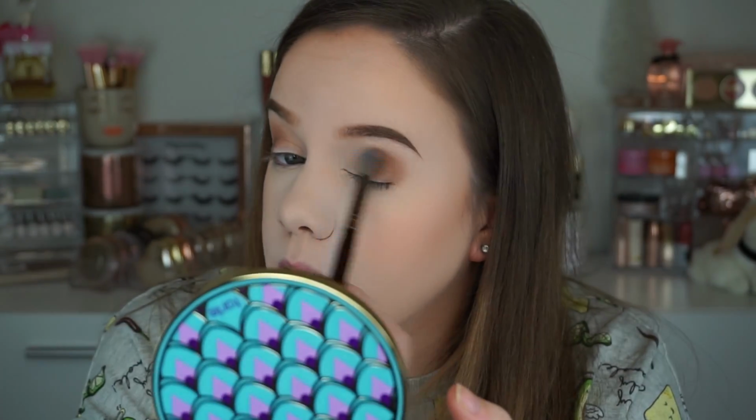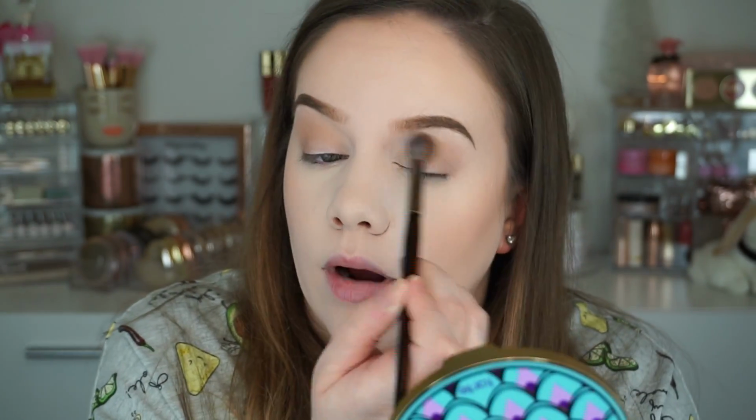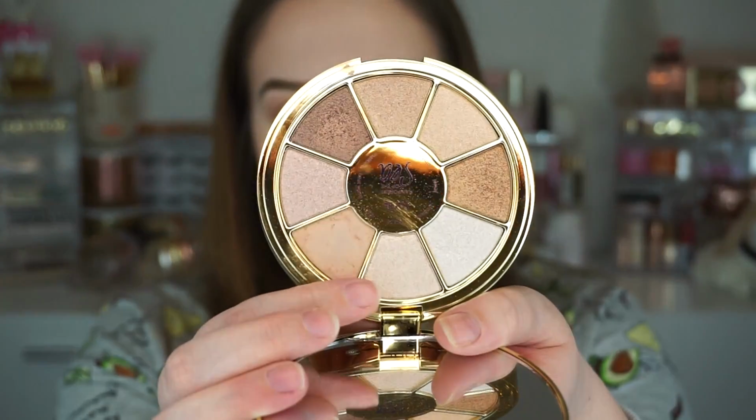I'm going to go back to my first brush. I'm kind of dusting it off and just try to blend this. That one shade blends out really great, and the others not so much. Now I'm just going to use my finger. I'm just going to pick one of these. I think I'm going to go for this guy down here with my finger and apply it to the lid.